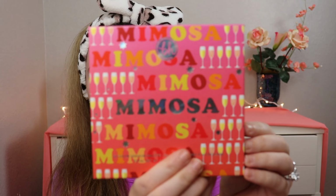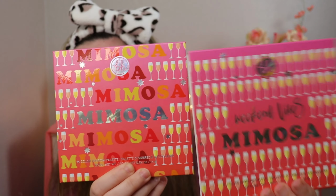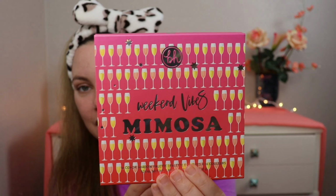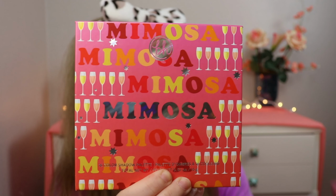So I'm really excited. This will be my second palette from BH Cosmetics, and if it's anything like Hanging in Hawaii, I'm gonna fall in love. So let's open this outer packaging and see how it looks. Oh, this is so cute. I think this is just adorable. I wish this continued to this because I absolutely love this, and I think it's a little bit cuter than this, but this is still really cute. So I'm excited to open up and see how these colors look.